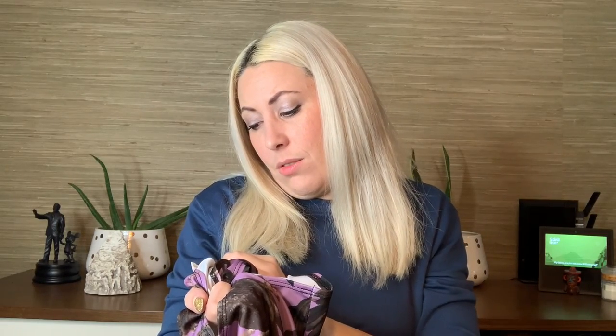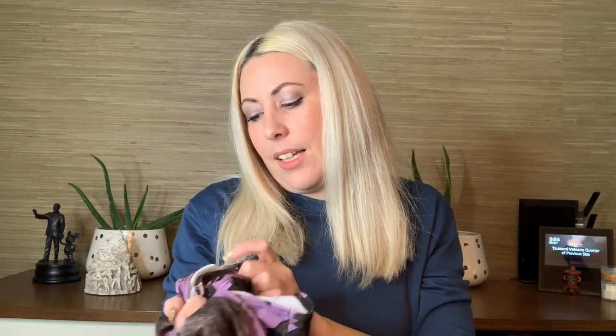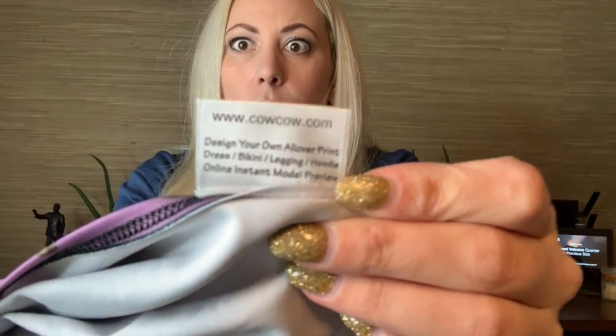Design your own all over print dress. Oh, that makes sense. So you can make your own. Oh, I bet I could make a Joe's face print dress for his birthday that I would wear, and then he would be super excited about it. Cowcow.com. Either way, that dress was cool. Someone wants it, I promise.